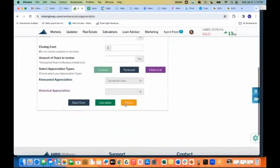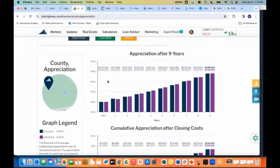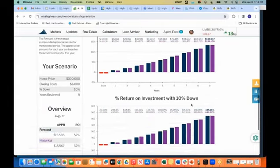And my Wi-Fi seems to be a little slow here right now. But here's what I would share with them in that instance, to kind of just share with them the evolution of wealth opportunity that exists in purchasing that home.